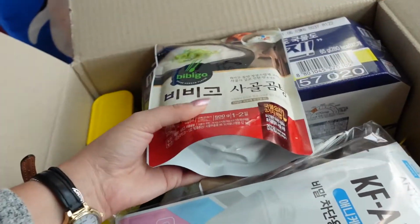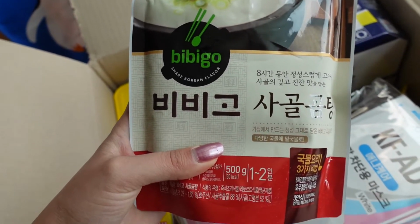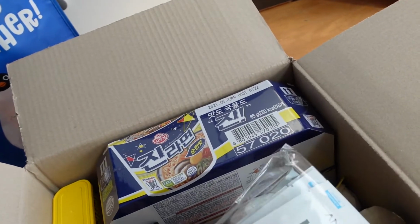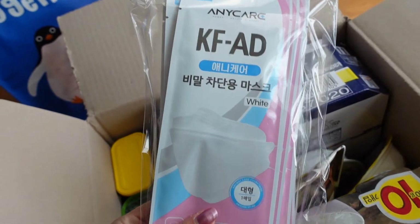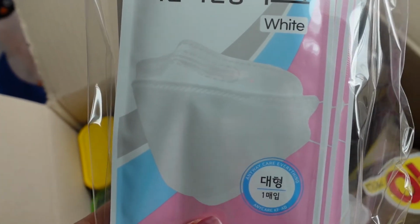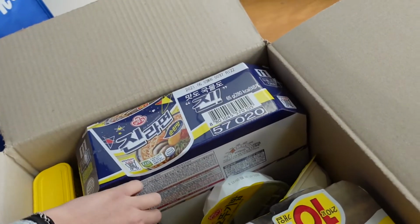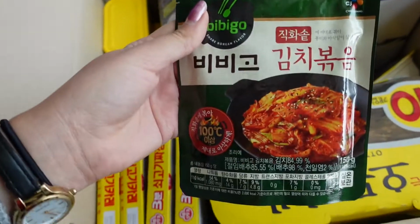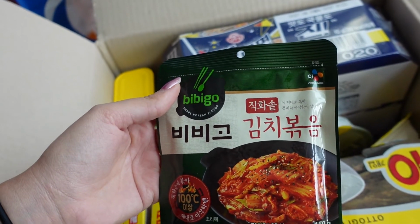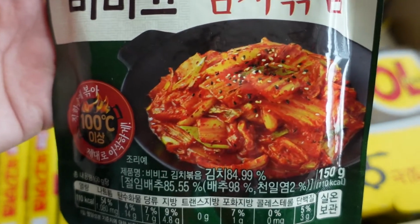Looks like we have some kind of soup, which is interesting. Ooh, masks. I've actually been wanting to get a new mask, so this is great. This is a pretty nice looking one. I'm excited. This, I'm not exactly sure what that is. I'm guessing it's kimchi. Maybe kimchi, right? Who knows?